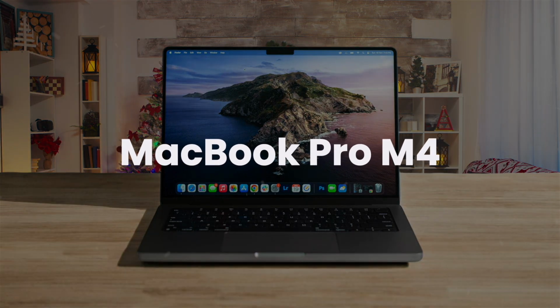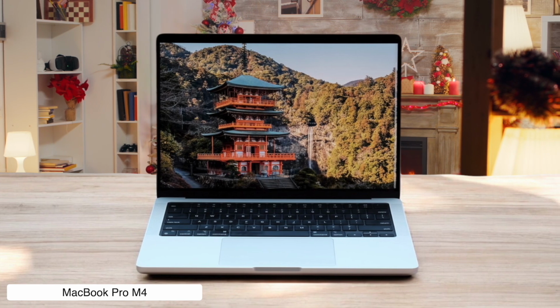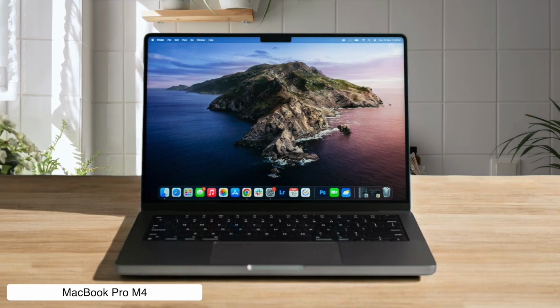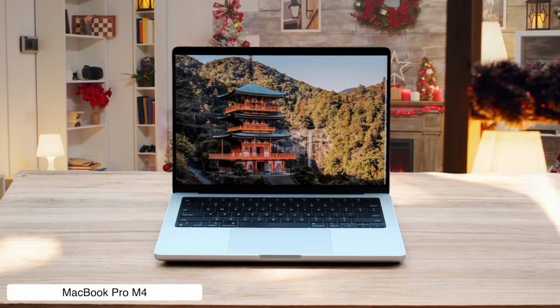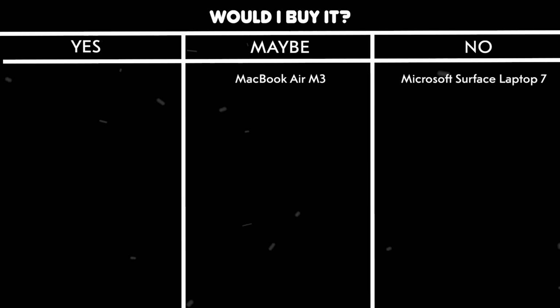MacBook Pro M4. Damn, this thing is fast. The M4 Max can render Blender's BMW scene in just 19 seconds, absolutely destroying the base M4's 65 seconds. It delivers nearly double the multi-core performance of the M2 Max, with a 177% boost in GPU tasks. The only real downside is the eye-watering price tag, but hey, time is money, right? Would I buy it? Yes, if you can afford it. This is currently the fastest laptop for Blender that doesn't sound like a jet engine.